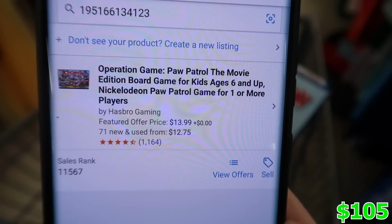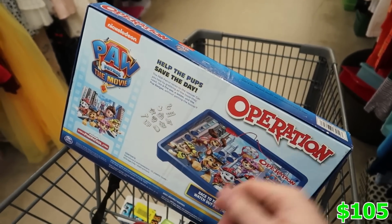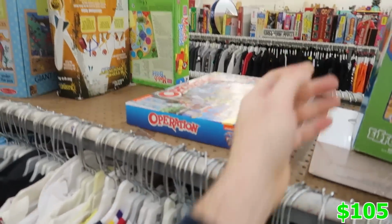So whenever I see $13.99, that's the new price. Used has to be around 10. So after fees, it's not gonna be worth it. Goes back on the shelf, and we keep going.